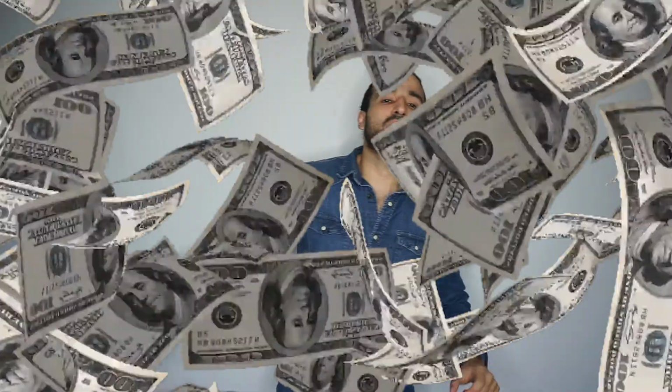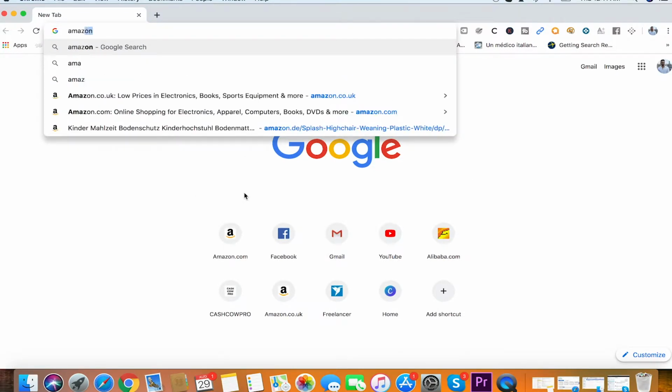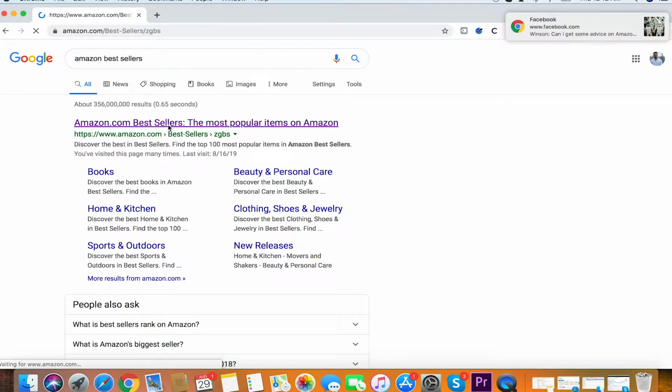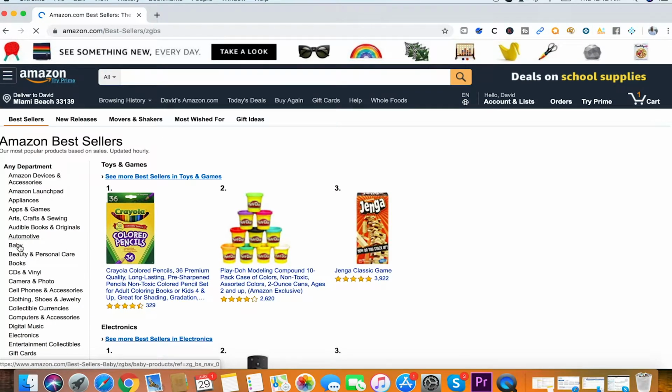Product research technique number 2 is using Amazon's best sellers list. How I get to it is you simply Google Amazon best sellers, click on the first link, and it gives you a list of the best sellers. Now, what I teach my coaching clients is to narrow down. Don't look at the main niches, you want to look at the sub niches.